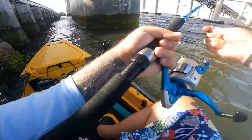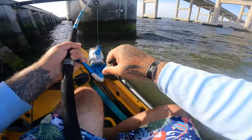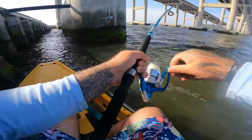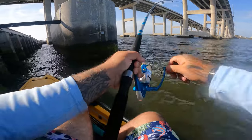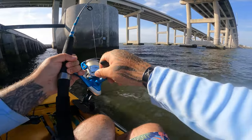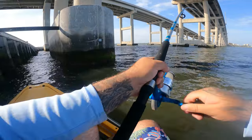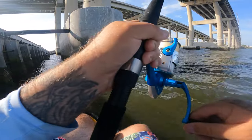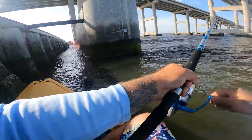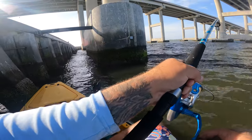I think we're on. I think we're on. Something's on it. We're on something. This is another sail cat. I'm gonna be so mad. Come on, fish. It's not pulling like a sail cat. Oh, well, maybe it is. This feels like a sail cat.